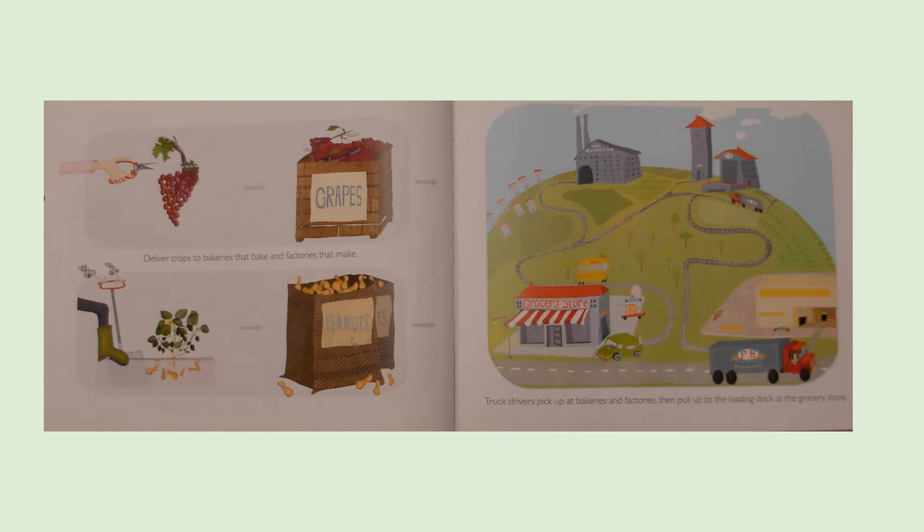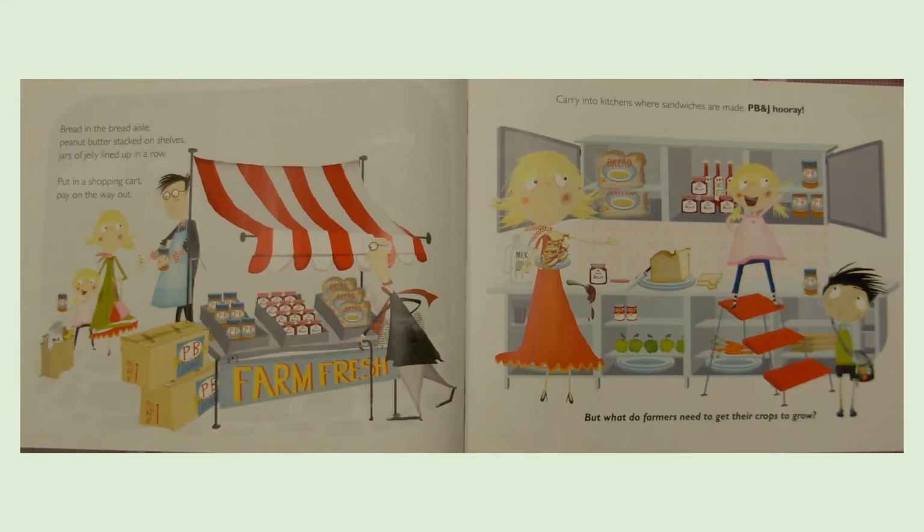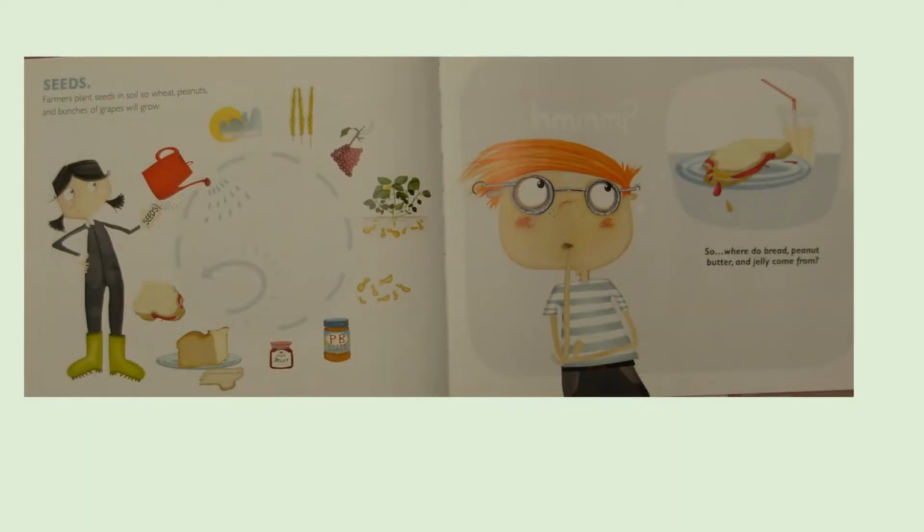Truck drivers pick it up at the bakeries and factories, then pull it to the loading dock at the grocery store. The bread is in the bread aisle, peanut butter stacked on the shelves, jars of jelly lined up in a row. Put it in a shopping cart and pay on the way out. Carry into kitchens where sandwiches are made. PB&J, hooray! But what do farmers need to make their crops grow? They don't magically do it themselves. Farmers plant seeds in the soil so the wheat, the peanuts, and the bunches of grapes will grow.